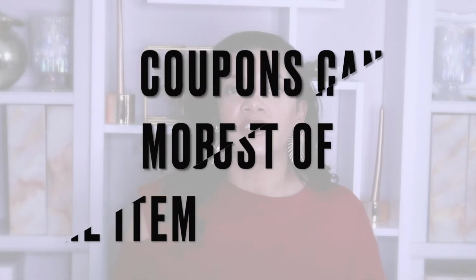The second thing that you need to know is that you can use coupons that are valued higher than the actual cost of the item at Walmart. And that will result in you either getting the cash back or using that difference to pay for the rest of your transaction. Yep, girl, they're gonna give you cash back at Walmart if your coupon is higher.